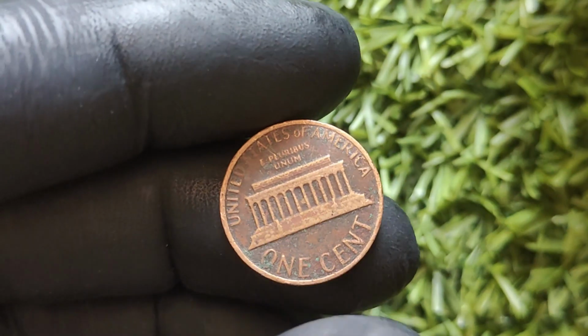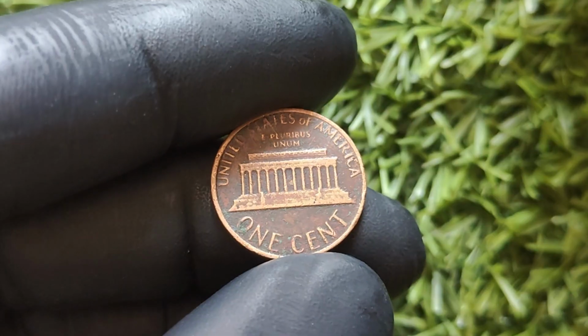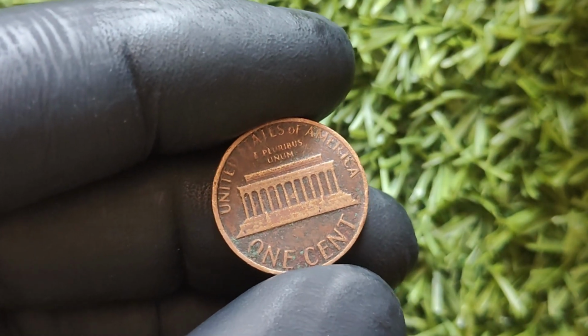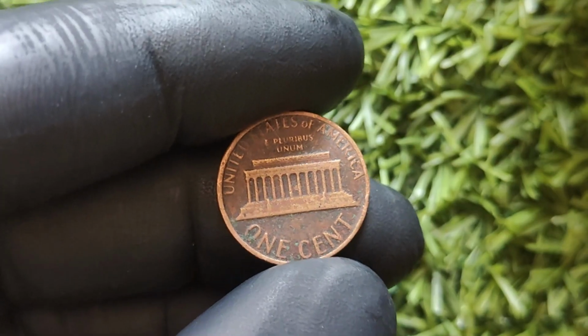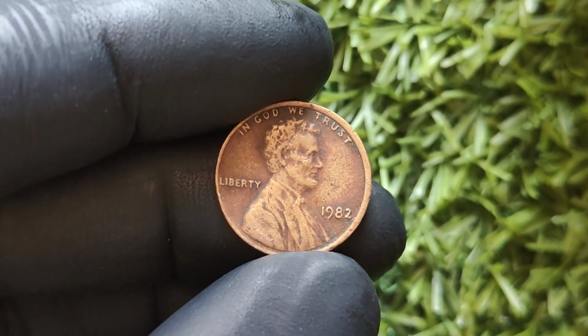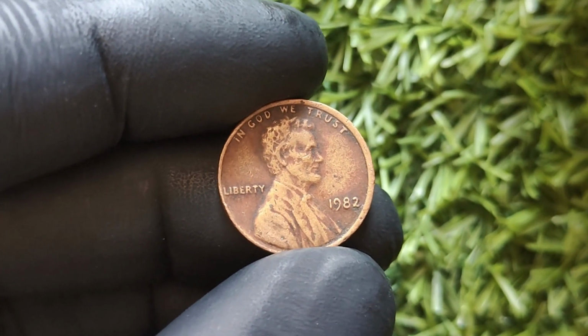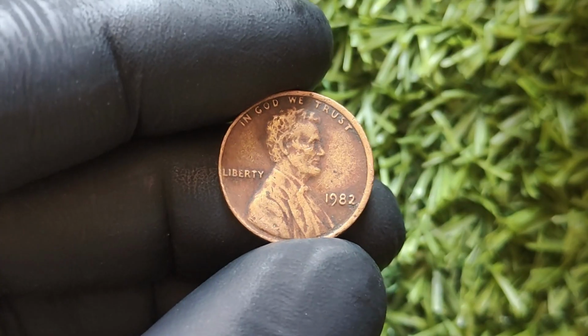So what should you do if you think you have one? First, get it authenticated by a professional coin grading service like PCGS or NGC. They will verify the metal content and confirm whether it's a genuine error coin. Then you can decide whether to keep it or cash in. And let's be honest, who wouldn't want to turn a penny into a house? So next time you see an old penny, don't ignore it, especially a 1982 with no mint mark. That one little coin could change your life.